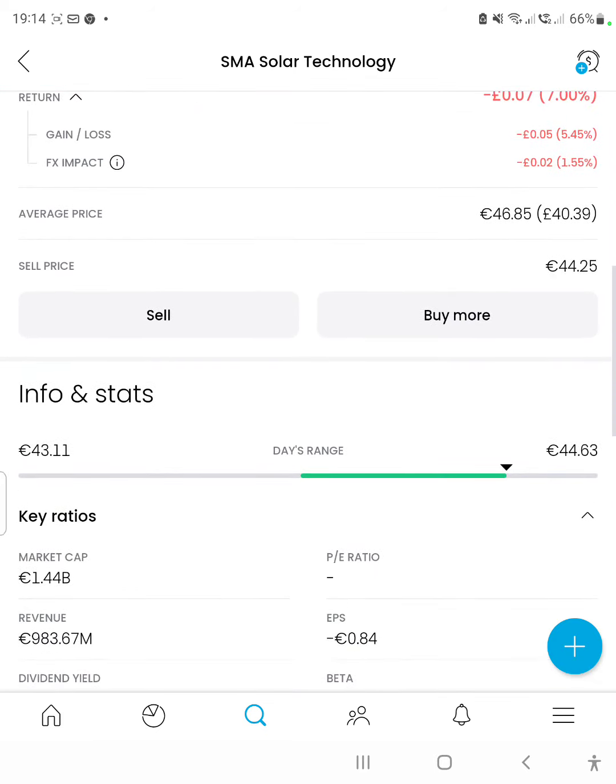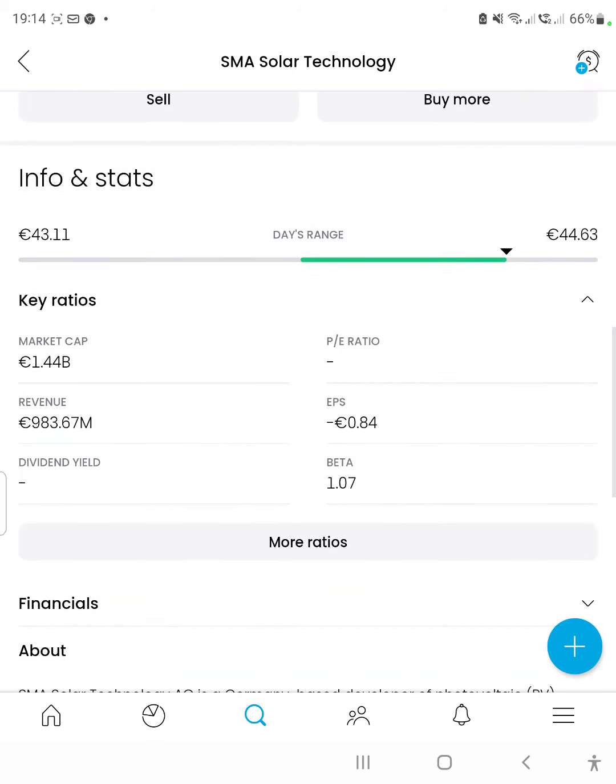The market cap is 1.44 billion euros at the current period. It's a Sunday today, so the market will be open at 8 a.m. Greenwich Mean Time tomorrow. The revenue figure for the last financial year was 983.67 million euros, and the earnings per share was -84 cents. So the company made a negative profit the last financial year, which is of course not a good indicator.